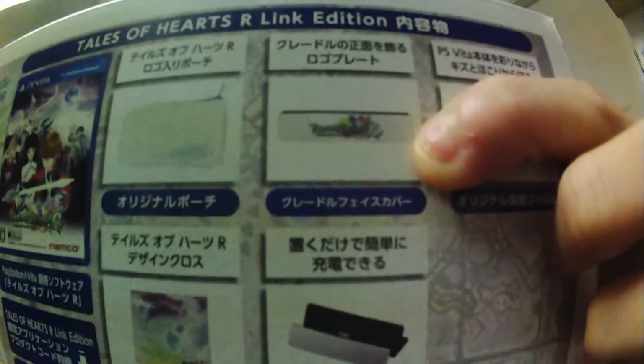This was actually released last year in Japan, so this is a Japanese exclusive. Not too many specials in this one. It comes with the game itself, a pouch, and then a PlayStation Vita cradle for the first gen one, and it has that display thing, as you can see right there. It's like a faceplate cover almost for the cradle itself, so you just slide it on really easy. That was not very professional, but you should know me by now.